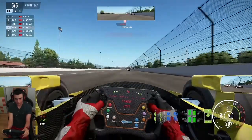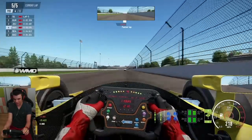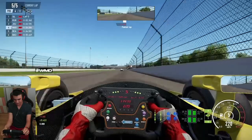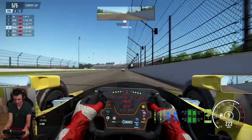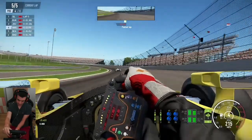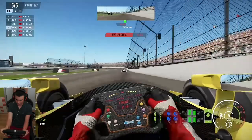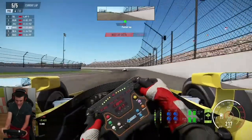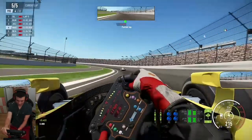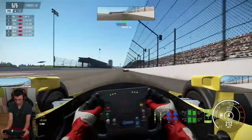Up into P4, another lovely move on the exit of turn 2. Down the back straight for the final time. Up into 5th, 220 mile an hour. Turning in completely flat. Turning in flat again, trying to get it down to the apex. At least in one corner of the entire race.